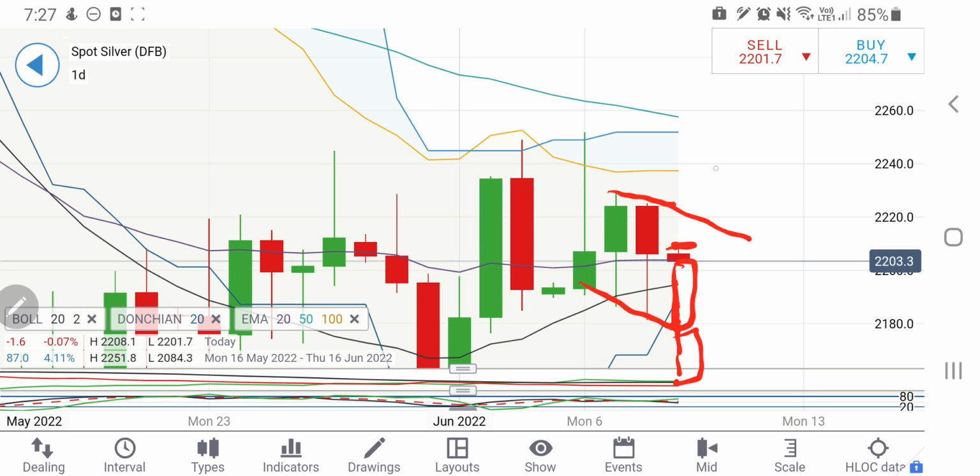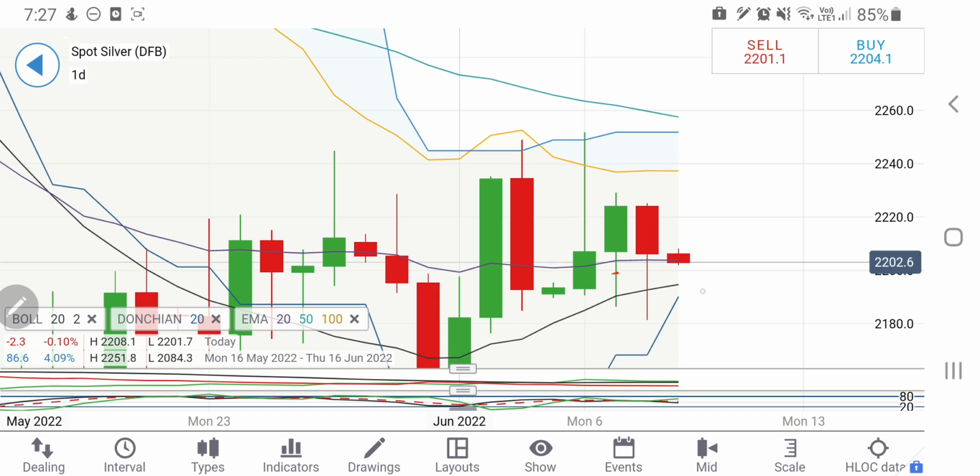And yes, if it breaks past 2210, definitely go long for 2220, 2224 levels, and beyond that it is going to give you stronger rise towards 2250 levels. At the same time, once it breaks below 2200, the next support levels at around 2195, then 2190 will come into picture, and 2180 is going to be the strongest support, which it has always been. So any break below 2180, there could be a sharper fall.